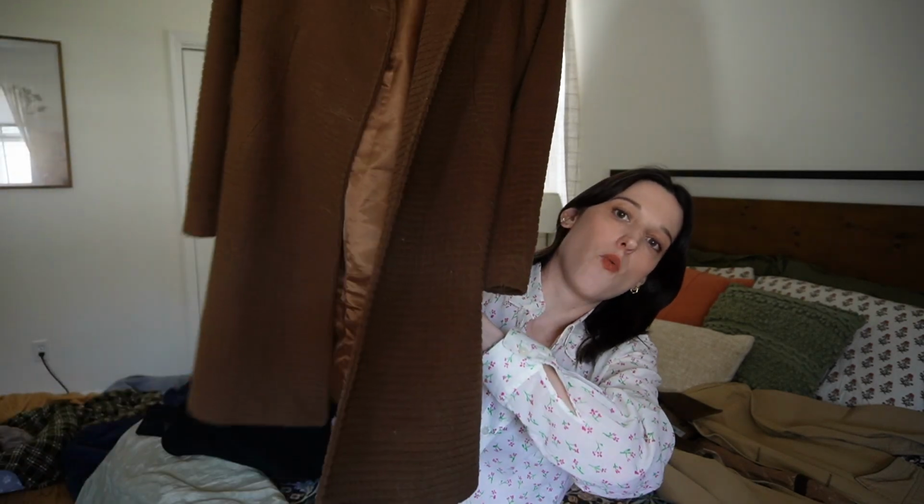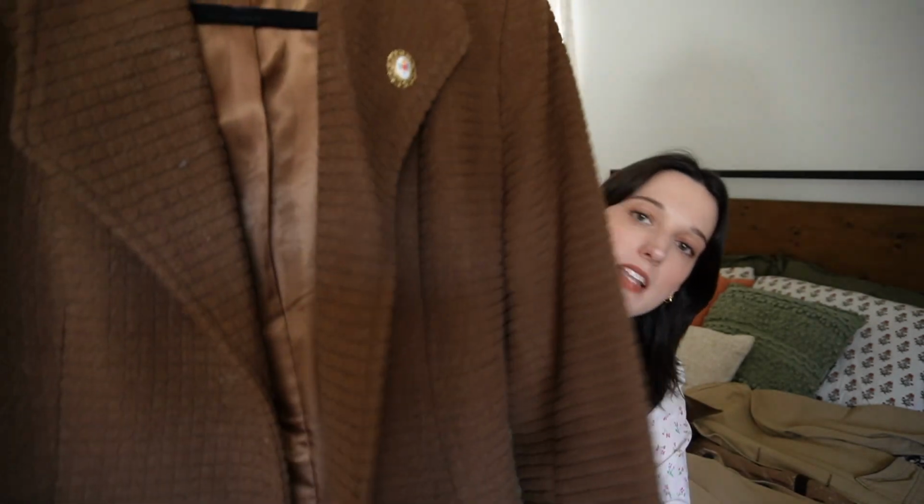Next coat is one that I have had for many years, and I have this little cute brooch on it, and it's a long wool coat with this sort of square texture in the wool, and I love this so much.